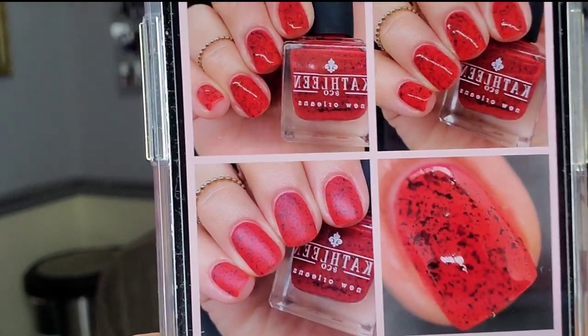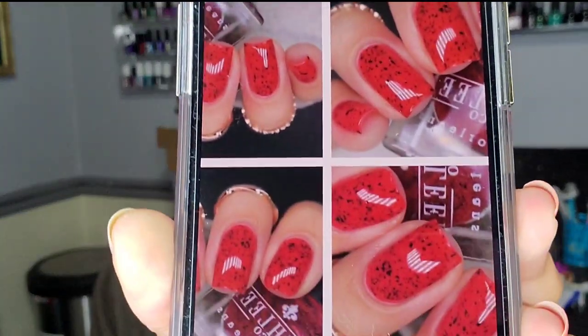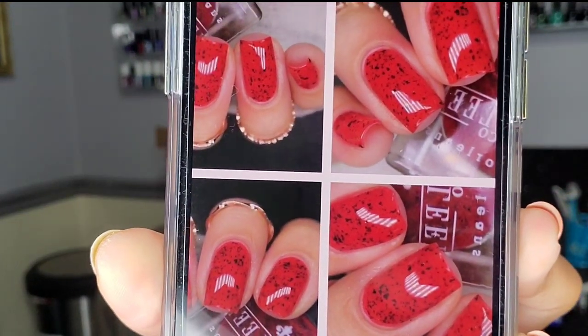Let me show you guys, because I have to show you. This also looks amazing matte. Look how pretty that is. Oh my gosh, y'all, I love this one so much. I love the jelly base. I can tell you, it's not coming off of my wish list. I'm definitely going to snag this one. Kathleen & Co. is another one that I've been really getting every polish pickup for probably the last 3 or 4 months. They are just really drawing me in every polish pickup.